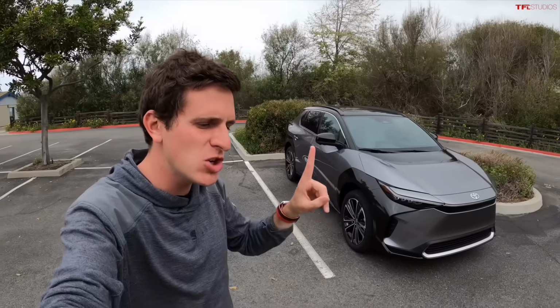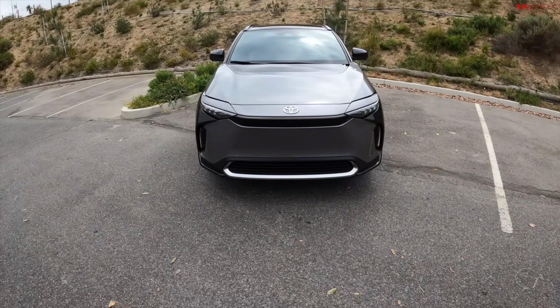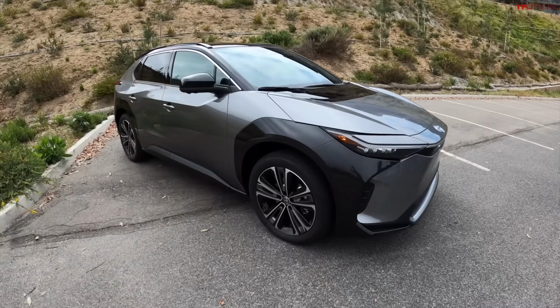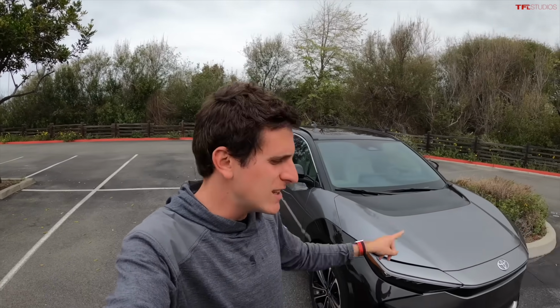Hey everybody, Tommy here in beautiful Southern California, taking a first drive in the brand new, all-new Toyota bZ4X, their first ever ground up electric car. Not their first ever electric car, there's actually been two others, the 1997 RAV4 and then the one in the early 2010s, but this one, it's all new. It was co-developed with Subaru, and in this video we're going to take it for a ride, talk about the price, the range, the specs, everything you need to know, and see if it's any good.